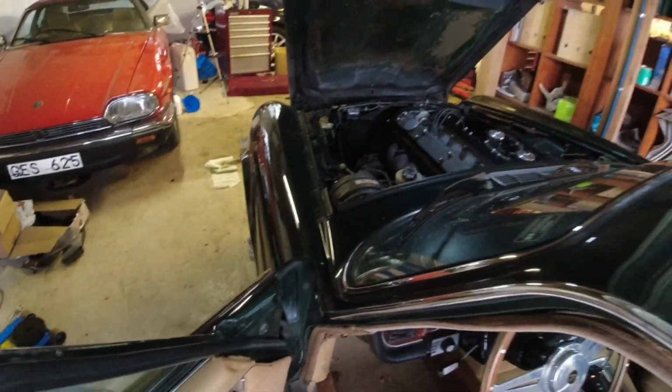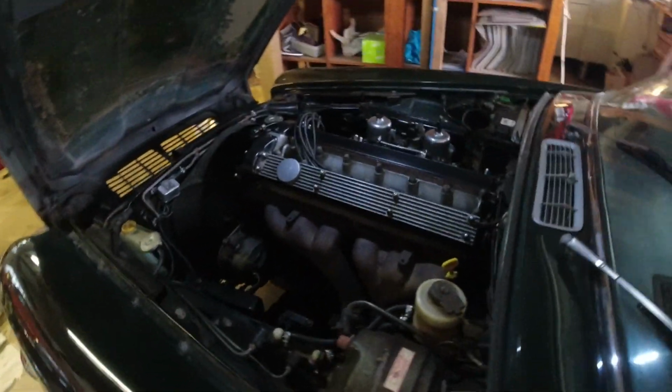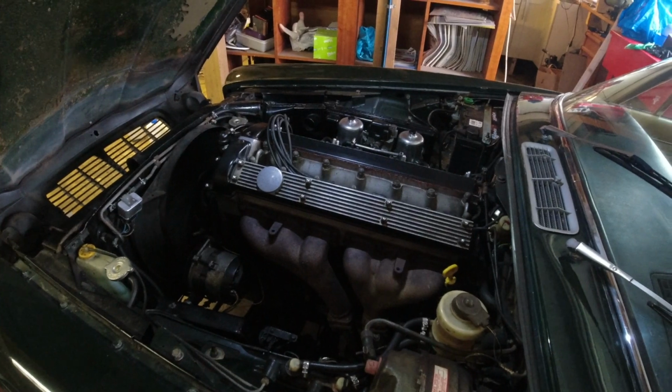Good little experiment this, but I'm gonna completely burp everything through here, and we'll see what the temperature sort of stabilizes at.